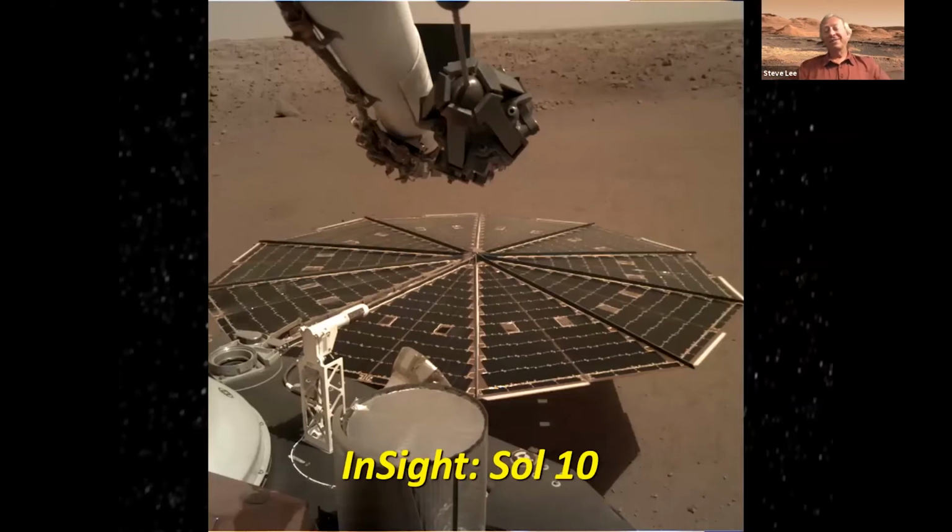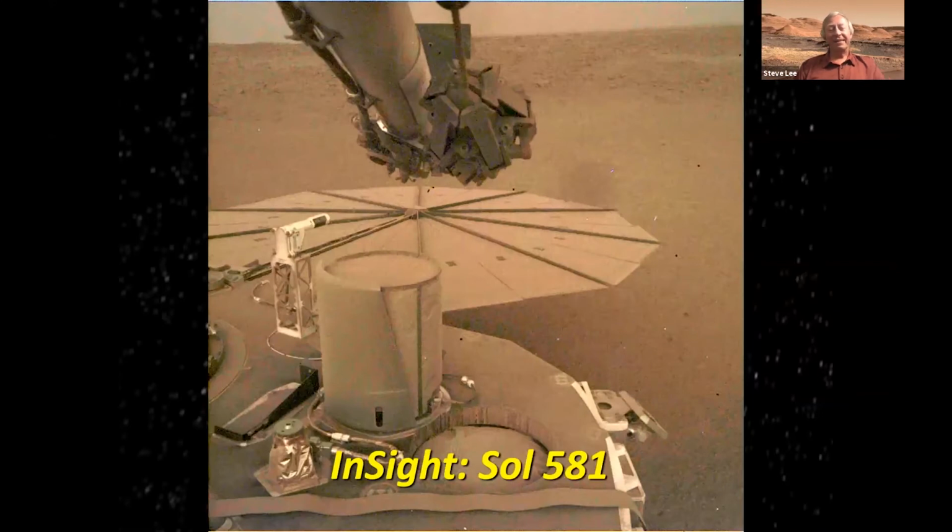So I just wanted to end with just a couple pretty pictures. So this was only 10 days after landing, and this was a picture from the robot arm. Here's the arm, and the camera is up near the elbow on the arm. But here's one of the two solar panels on InSight, and you see it's a brand new spacecraft on the surface, so it's sort of spanking new and clean. And here's an image that was taken just in the last week. And you see the entire spacecraft is now covered with dust.